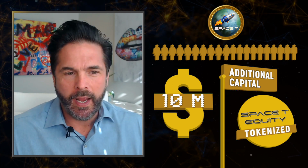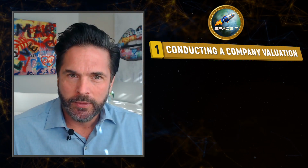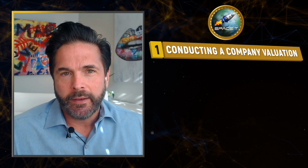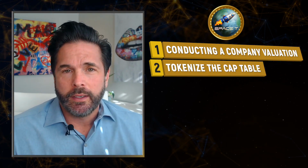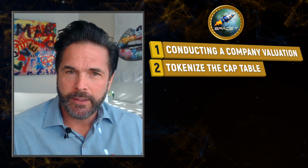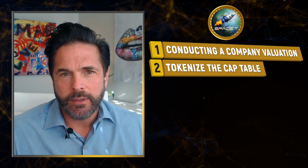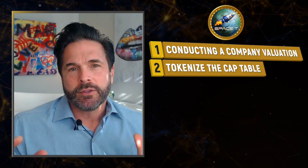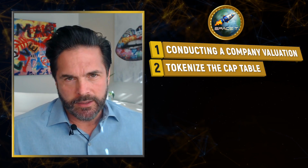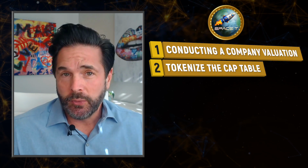And how do you do that? Pretty simply. First, you come up with a valuation, and then you look at the cap table, and you take all of that information, and just like you would a stock, you tokenize the cap table, and then you have a remainder for equity that you're going to sell via security tokens to raise additional money. And security tokens, like I said before, are just like crypto. You could program them to do anything.